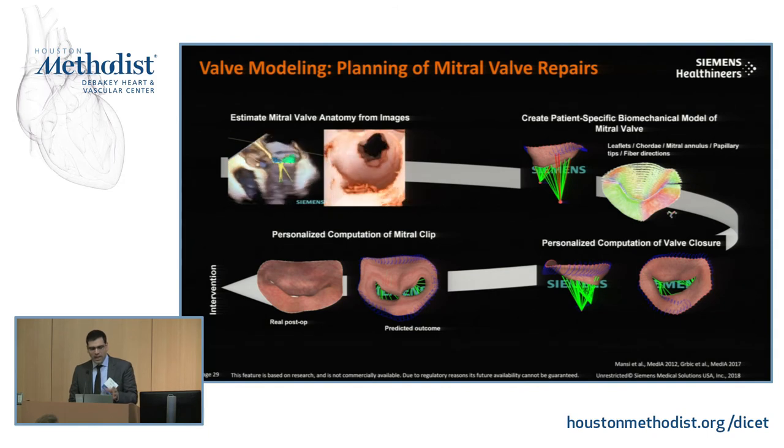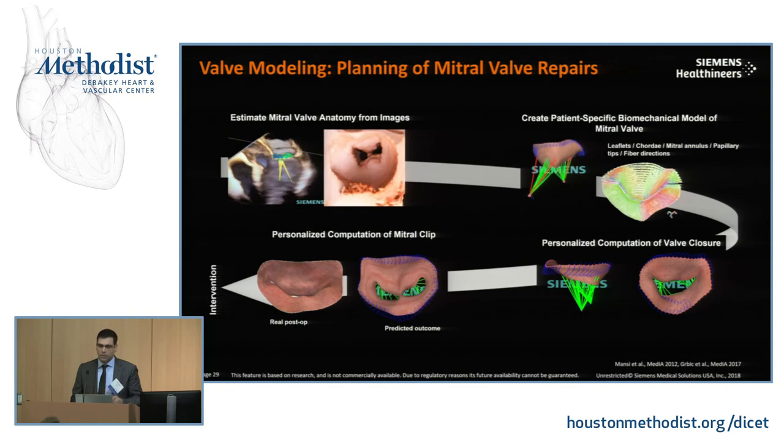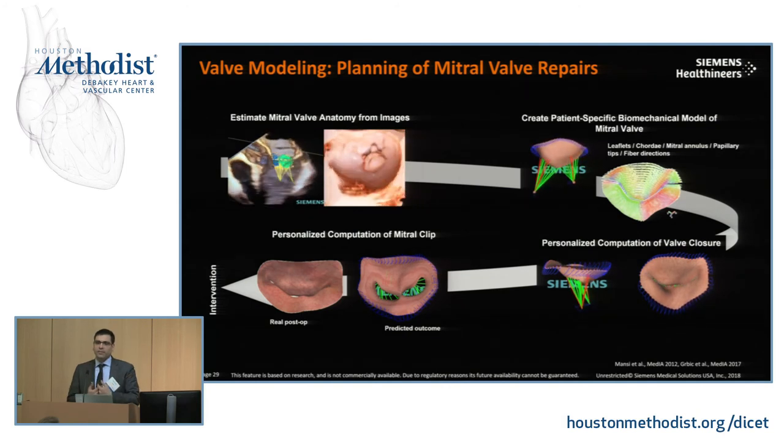We used machine learning and AI to automatically get us the anatomy and dynamics of the valve. And then on top of that, we estimated the tissue properties by looking at the motion and pressure information. From these tissue properties, basically, we could simulate the baseline valve closure in these patients.